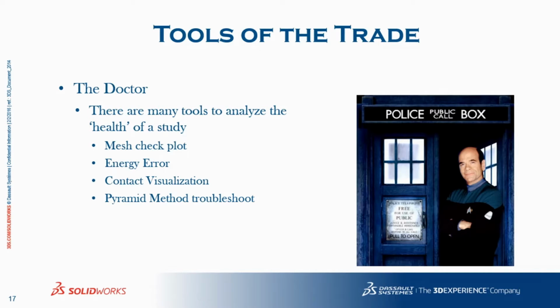So the doctor is a way to check the healthiness of the study, and there are a variety of different definitions of healthy. For example, there's healthy mesh versus healthy stress versus healthy displacements, and we'll take a look at all those examples.